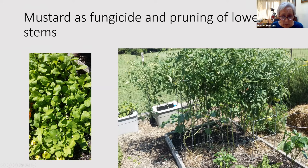I like that. Here is a good example of cutting off those lower branches. See how well she's done that? I mean, look how good her tomatoes look here. So that's a good example. She could use more mulch down there. That's the only thing I would say. And I wouldn't plant peppers next to a tomato plant.